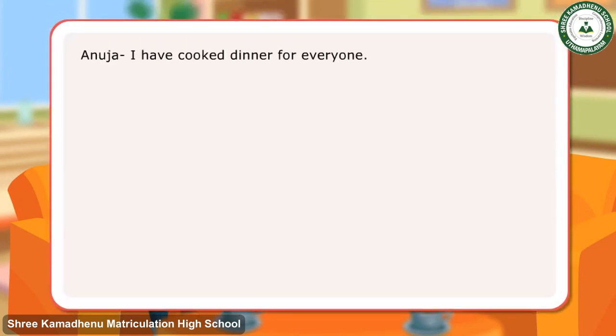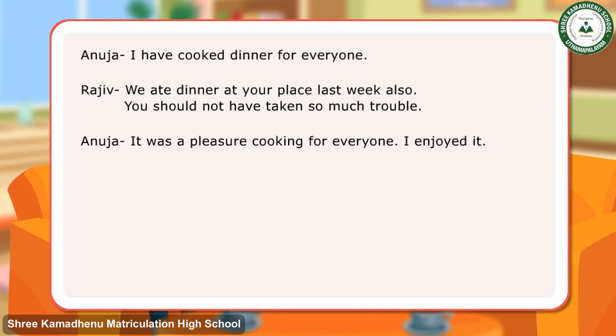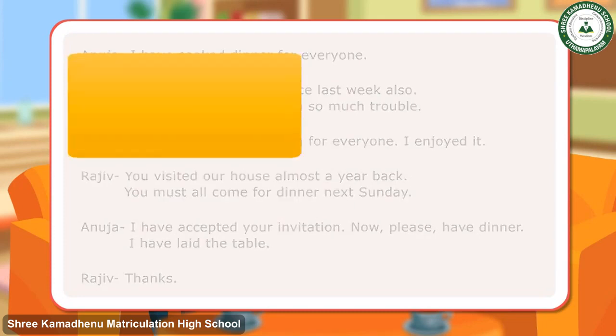In the dialogues, Anuja and Rajiv have used verbs expressing actions just completed and actions that took place at a specific time in the past. Here are some examples of sentences with verbs in present perfect tense and past tense.